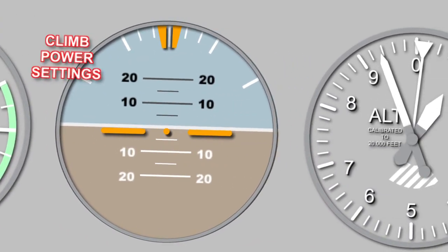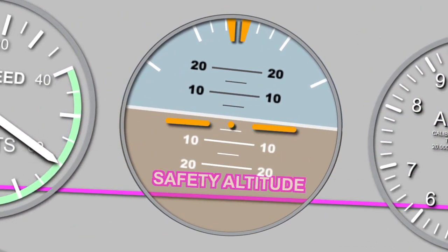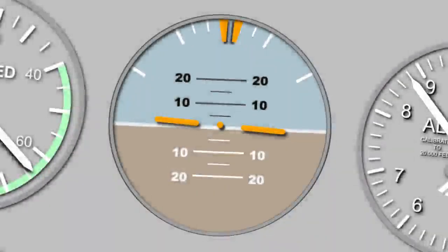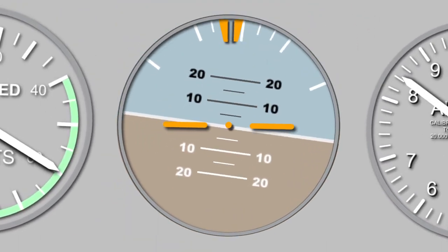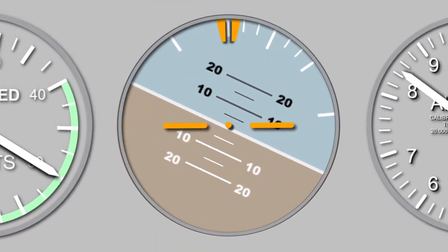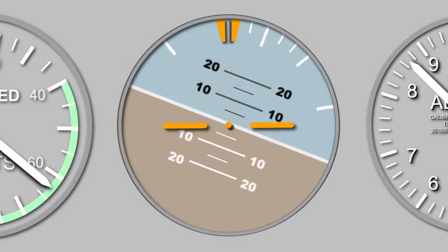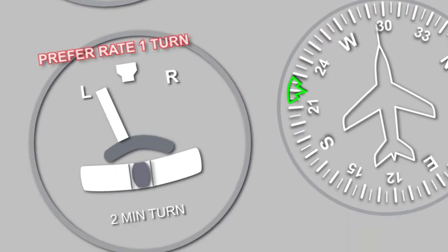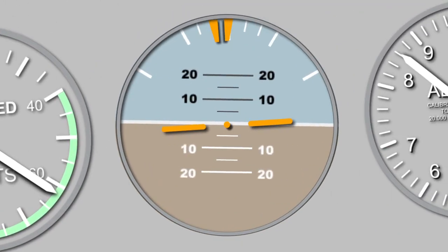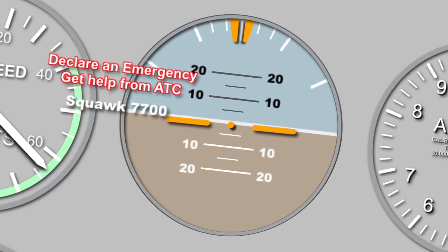Climb power settings, VY. Climb above safety altitude. Make a 180-degree turn. Bank 30 degrees maximum. Prefer a rate 1 turn. Then declare an emergency and get help from ATC. Squawk 7700.